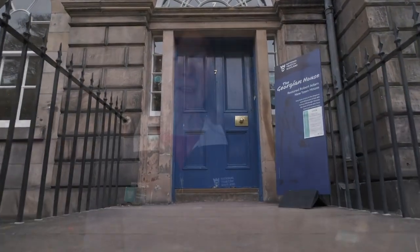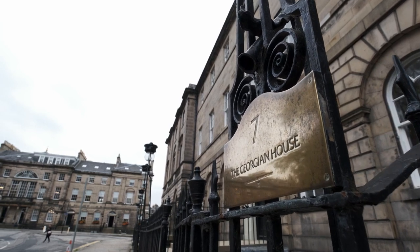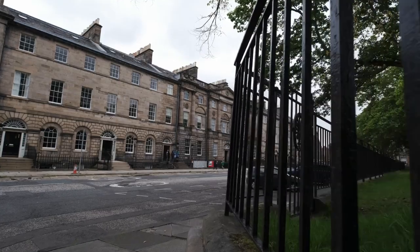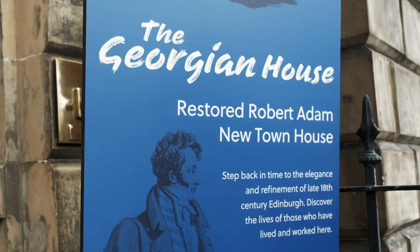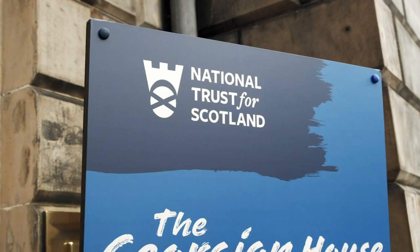Why is the Georgian House so special? It stands in Charlotte Square, which was designed by the famous Scottish architect Robert Adam in 1790. Its unique selling point is that Charlotte Square is still intact, almost as Robert Adam had envisaged it back in 1790. What makes number 7 Charlotte Square, or as we call it, the Georgian House, so special is that it's been restored by the National Trust for Scotland to how it could have looked when it was first built in 1796.